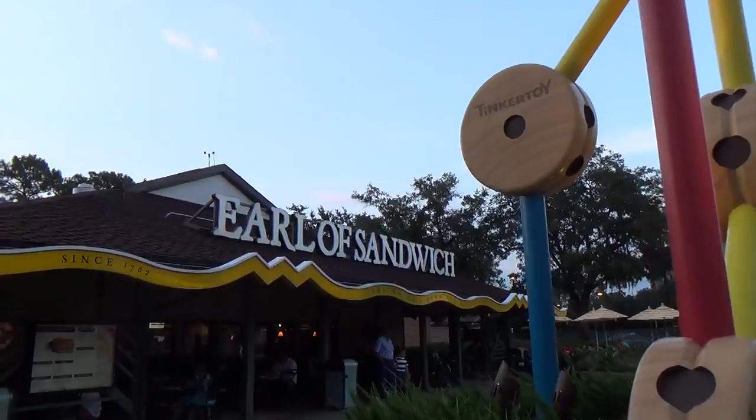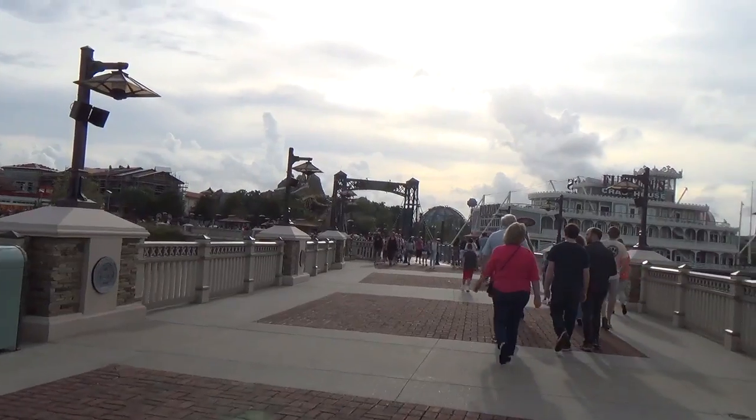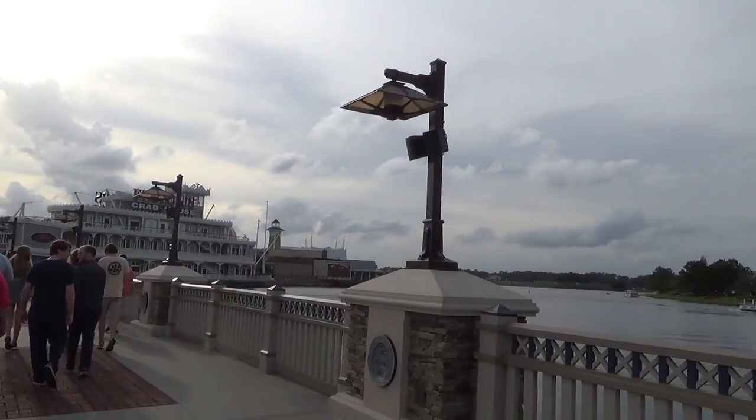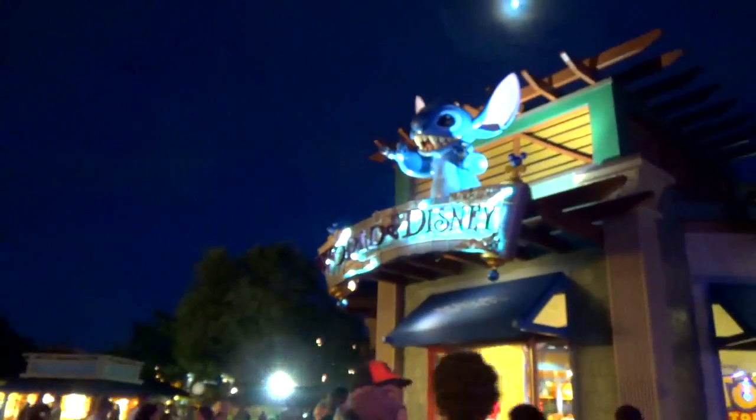Sometimes we eat at other restaurants, but usually we'll eat at Earl's Sandwich because it's the cheaper option. Because a lot of the restaurants at Disney Springs will tend to be a little pricey. Earl's Sandwich has great food and the prices are actually pretty great. Usually by then, it's getting darker out and you see the little pixie dust lights all over the trees and it's all magical and it's like you're in Pixie Hollow.